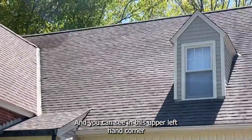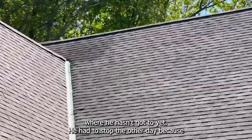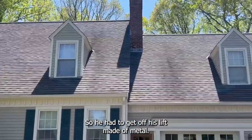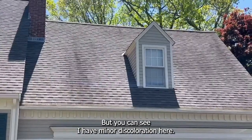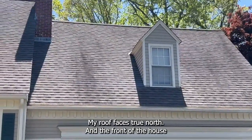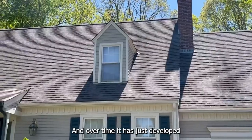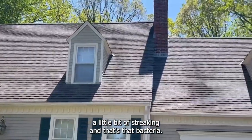right here, and you can see in this upper left hand corner where he hasn't got to yet. He had to stop the other day because there was thunderstorms and lightning, so we had to get off his lift made of metal. But you can see I have minor discoloration here. My roof faces true north, and the front of the house does not get a whole lot of sun to burn off that moisture, and over time it has just developed a little bit of streaking, and that's that bacteria.